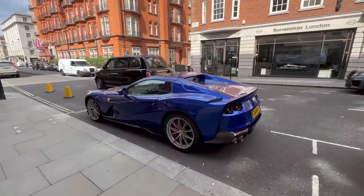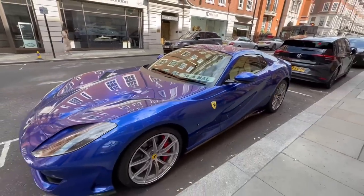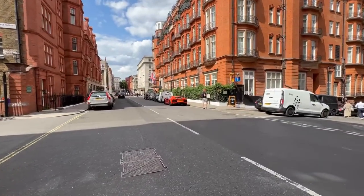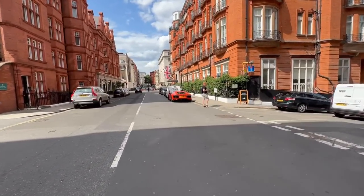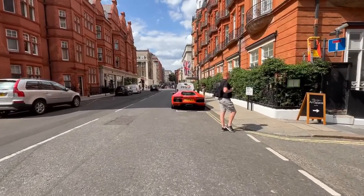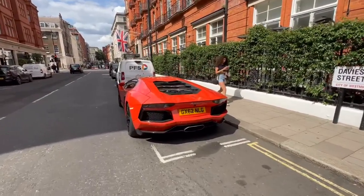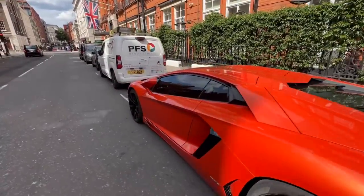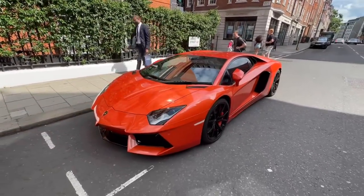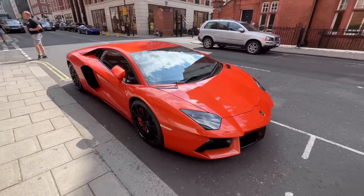And then just down the road from that Aventador is this absolutely stunning blue with the cream interior A12 GTS parked up over here. But that's not all you might have noticed in the background. Yep, another Aventador, this one finished in a stunning orange color. Let's go and have a closer look, because seeing an Aventador is always special, especially for me. I mean, I love my Aventadors, I really do. So whenever we see one, it's pretty special. Looks good in this orange color as well.